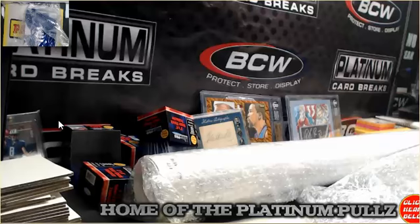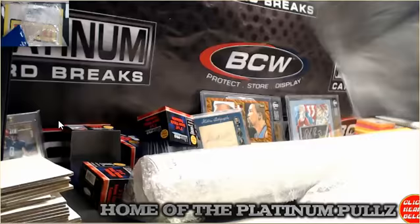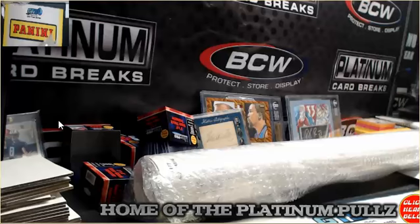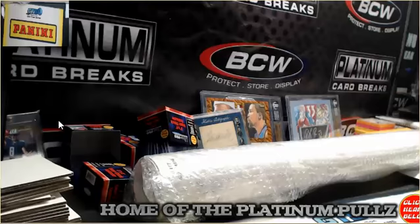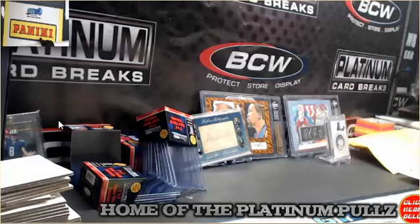And, yo, wow, I thought this was Beckham. It's not. It's T.Y. Hilton for the Colts. Autographed jersey. And last but not least, hey, how about that one back there, huh? Let's go do that number break and get another little $10 hit like that. I don't know who this is. I read it. I don't know who it is.